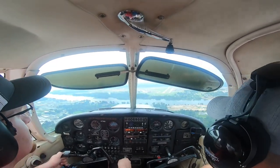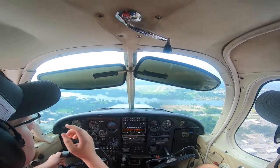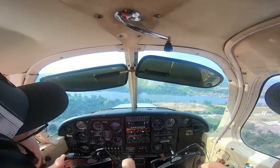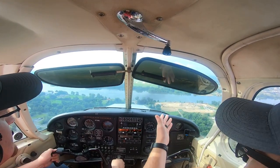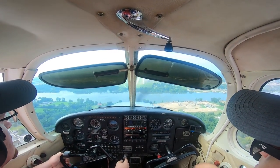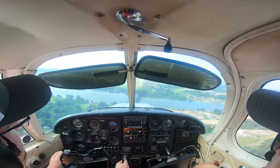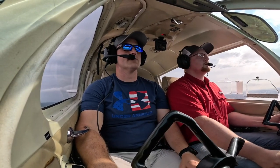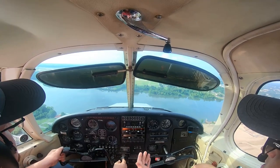Alright, so we're gonna descend a little bit. So how high should we be when we pass those trees and that road right there? Here, let's use the Pappies. What are the Pappies telling us? Okay. Pappies are saying 4 white. What does that mean? I'm not sure. 4 white means we're high. Okay. 2 white, 2 red, that's good. 4 red, you're dead.